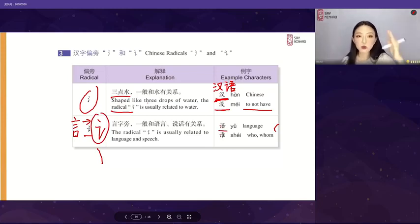Okay, let's see the example characters. First one is 语, which means language. 语. This part is 言字旁. Next one is 谁, which means who, whom. And this part is 言字旁 too.